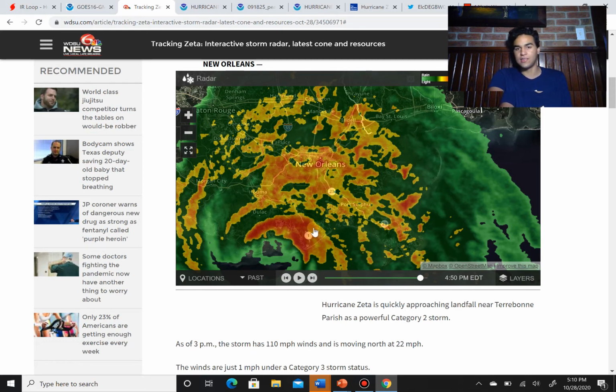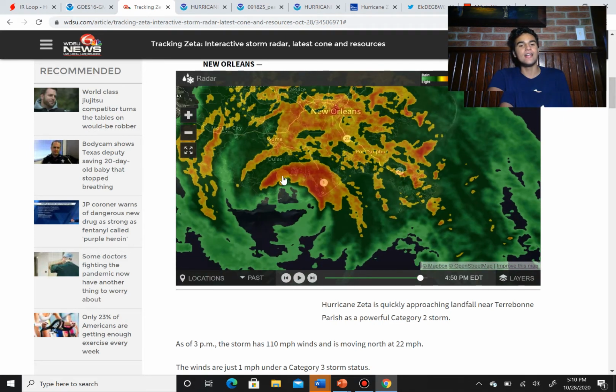If this does strengthen to 115 miles per hour, Hurricane Gustav came close in 2008, but I'm pretty sure that made landfall at 105 miles per hour, so it didn't quite make it to that status. However, Hurricane Zeta definitely has a chance to reach Category 3 status before it makes landfall.